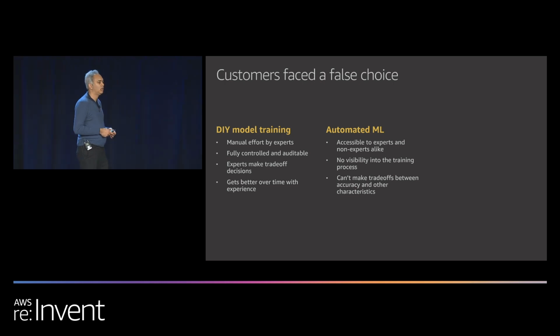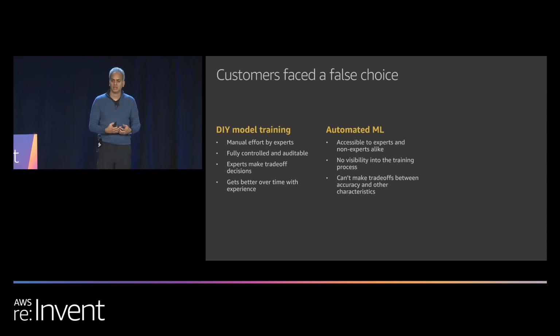So the other thing that customers faced was this dichotomy between do-it-yourself model training, where they choose everything and they control everything. We had model tuning, which helps. But they also saw that there are a number of AutoML solutions out there. And they said, well, these are fine, but they look like black boxes. And I'm not sure that I'm learning the right things in order to make better models over time.